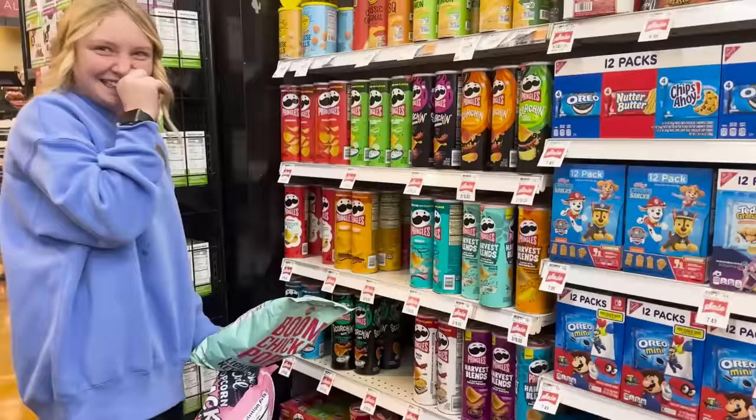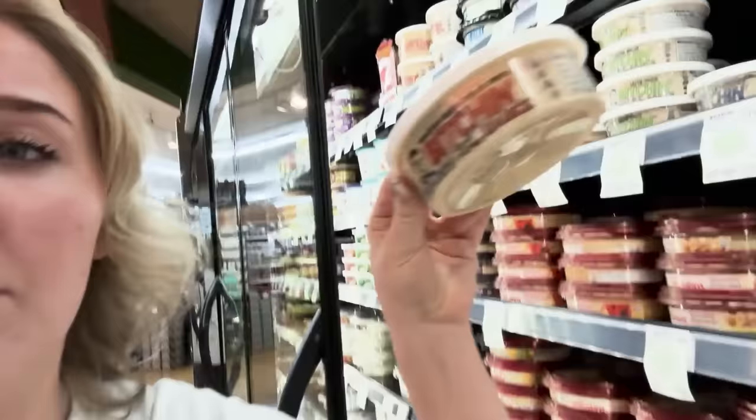Yeah. All right, we came to the chip aisle. We're only finding snacks. Those look nasty. I don't think we should get those. Oh, there's these. Should we get those? There's nothing gray. I'm officially giving up. He said this one was gray.